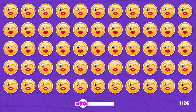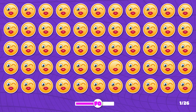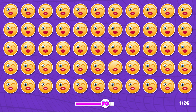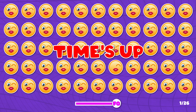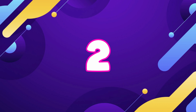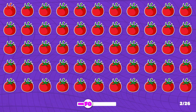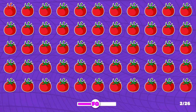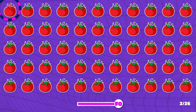Find the odd emoji. One eye is missing here. Find the odd tomato. The first one.